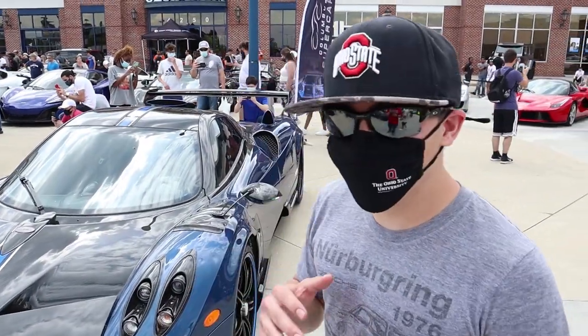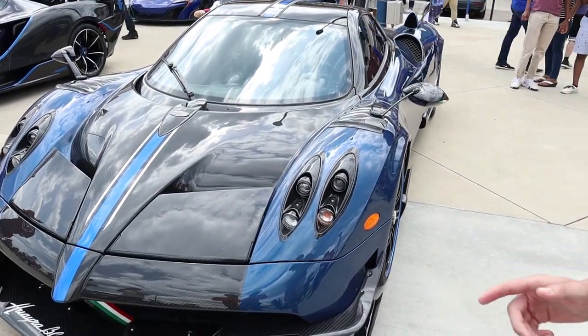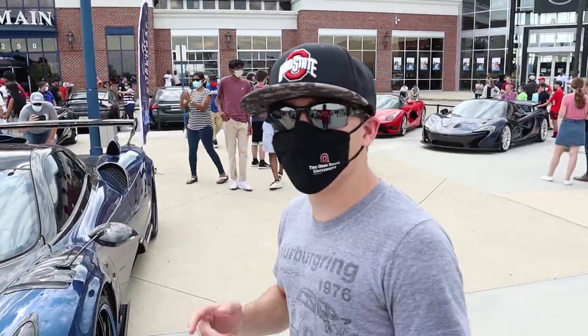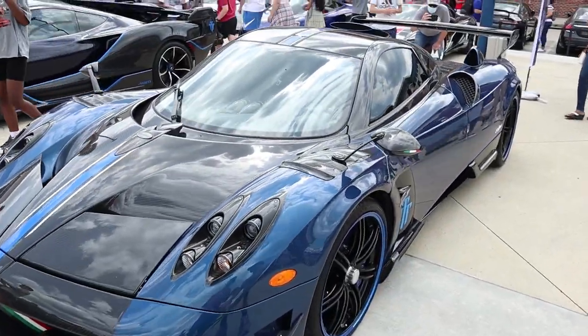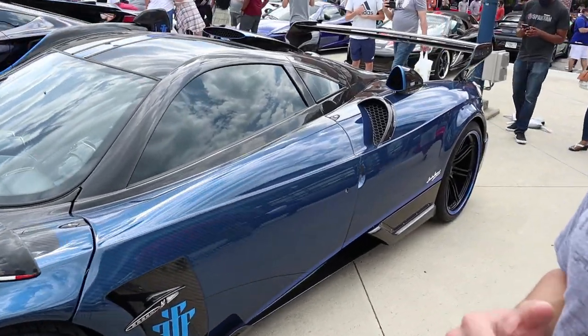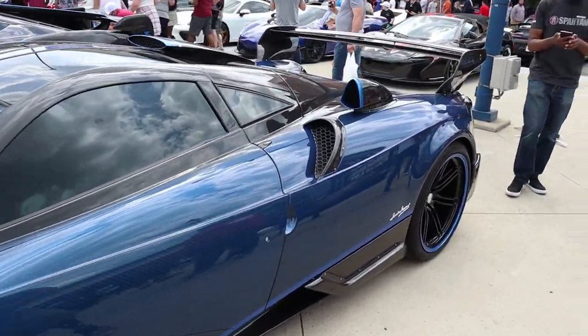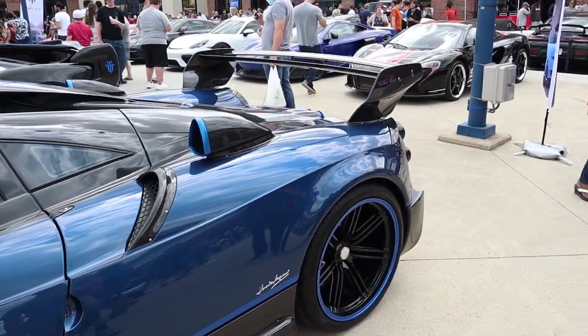All right, guys, we finally made it inside. We've got the Triple F Collection Pagani Huayra Beast Macchina Volante, one of 25 in the world. We'll take a quick walk around this, and we'll go check out the other Paganis. There are actually six Pagani Huayras here out of the only 100 ever made. So 6% of them are here right now in Columbus, Ohio.